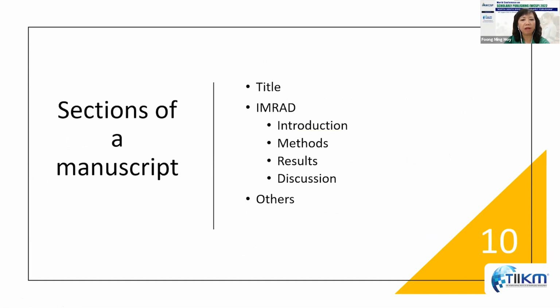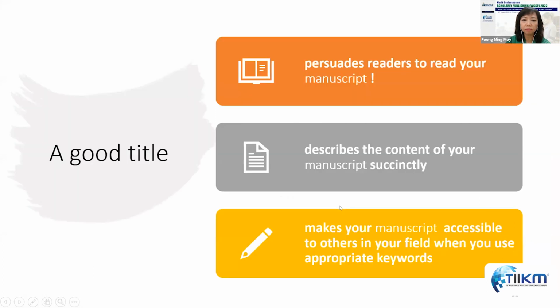So the important sections of a manuscript are the title and the body of content, which are the sections on introduction, methods, results, discussion, and others like conclusion, recommendation, and so on. It is very important to have a good title, because a title will persuade readers to read your manuscript, it will describe the content of your manuscript accurately, and it will make your manuscript accessible to others in your field when you use the appropriate keywords. So when you do a search and send in some keywords, the first thing that appears on the screen in your Google search will be the titles. So that's why it's very important.